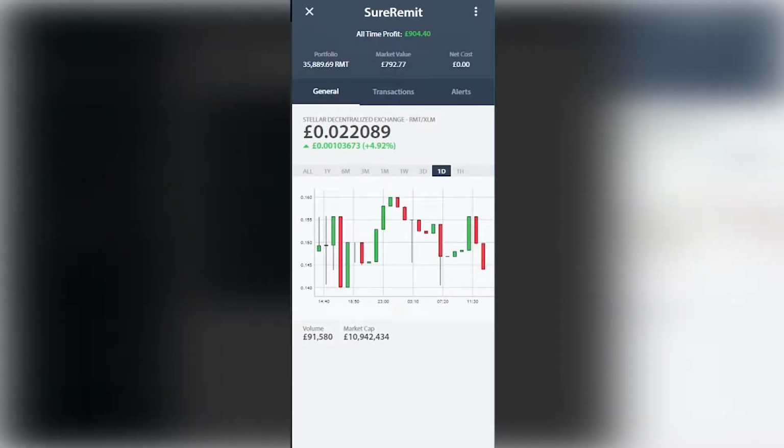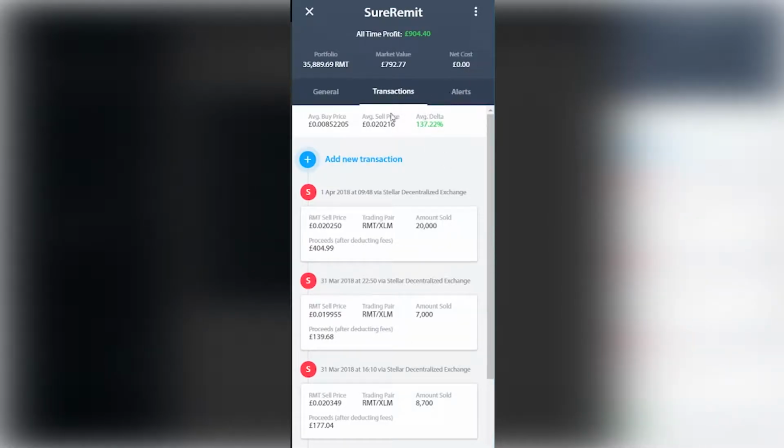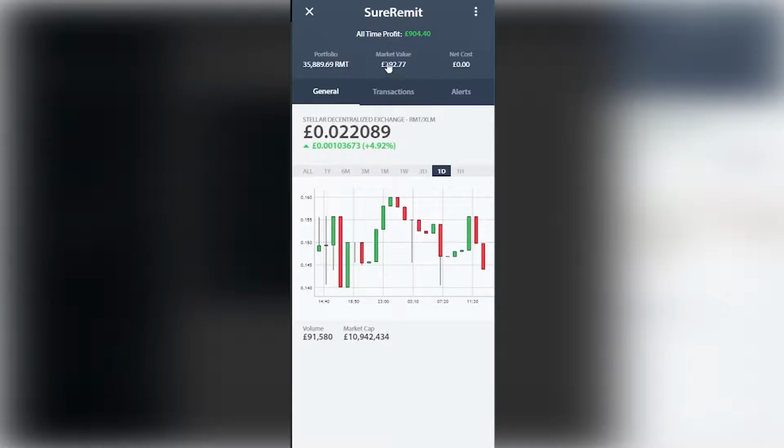Shurim, which I did a video on before, yesterday, I believe, is really doing well for me, to be fair. I've sold all of my initial investment. As you can see, the net cost is at 0. You can see here I've got 35,000 Shurim tokens available, current market value of £700. It's just £700 I got for free, basically, which is pretty impressive. So Shurim, it's doing really well for me.